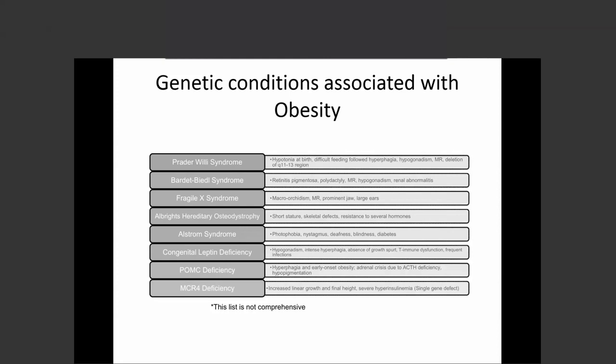These are the kids that you have to lock the refrigerator and the cabinet so that they don't get up in the middle of the night and go and eat everything they can. They just have no sensation of satiety, and so they'll eat for prolonged periods of time and are quite difficult to treat. Bardet-Biedl syndrome is also associated with obesity. Those kids have visual issues, polydactyly, and mental retardation as other components of their disorder.